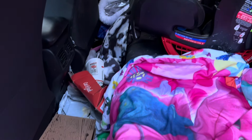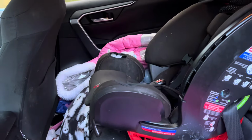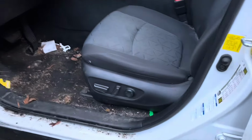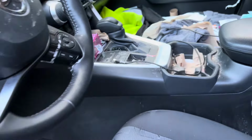So this is the car of an overwhelmed and anxiety-ridden single mom who's been quite depressed and exhausted lately. I decided to give her car a little makeover so that the long drives to work and back with her preschooler would be a little more welcoming and not feel so overwhelming and claustrophobic.